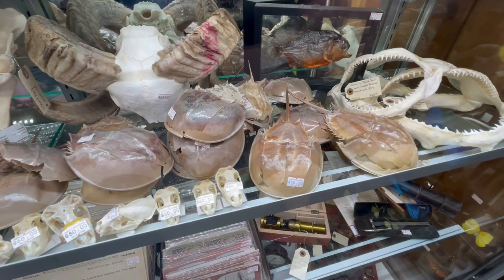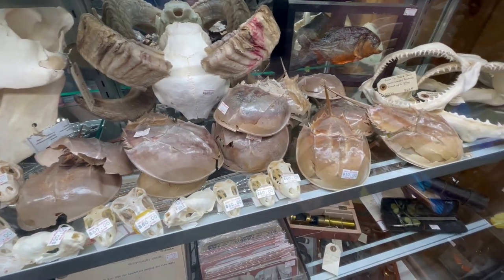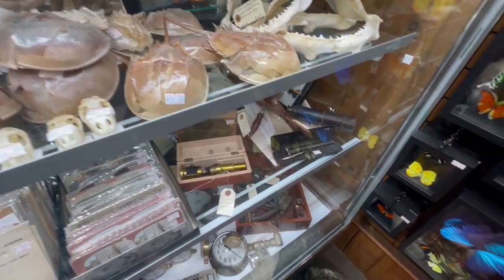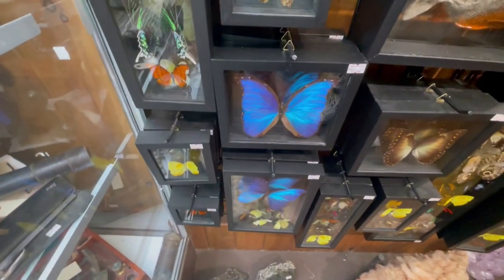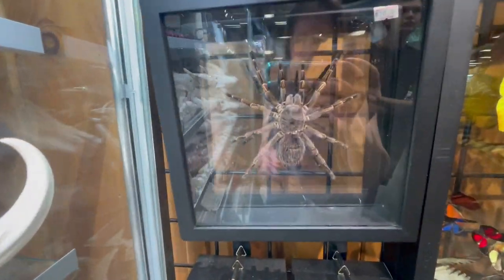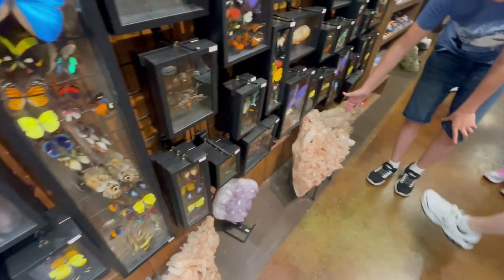Oh, there's those. What are they called? They have those at the aquarium. Are they horseshoe crabs? Horseshoe crabs. Oh, look at the pretty butterfly. Look at the spider. You want the spider? Yeah, $70. Mom, I want this.